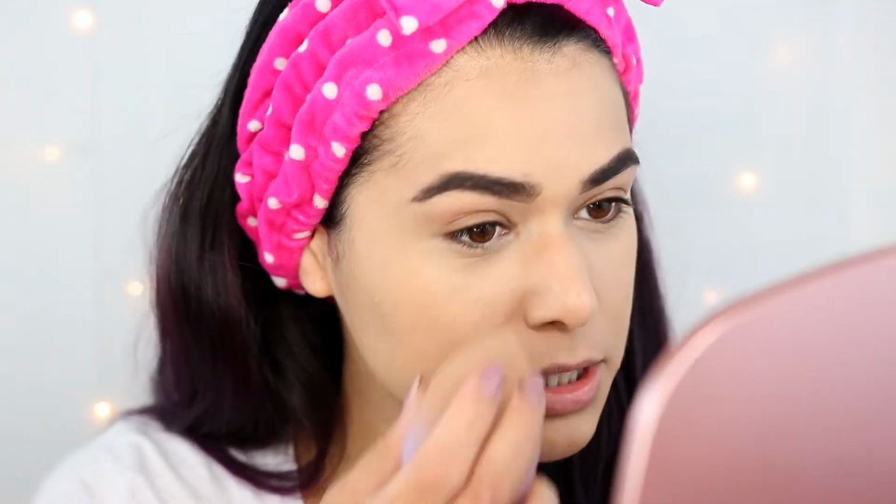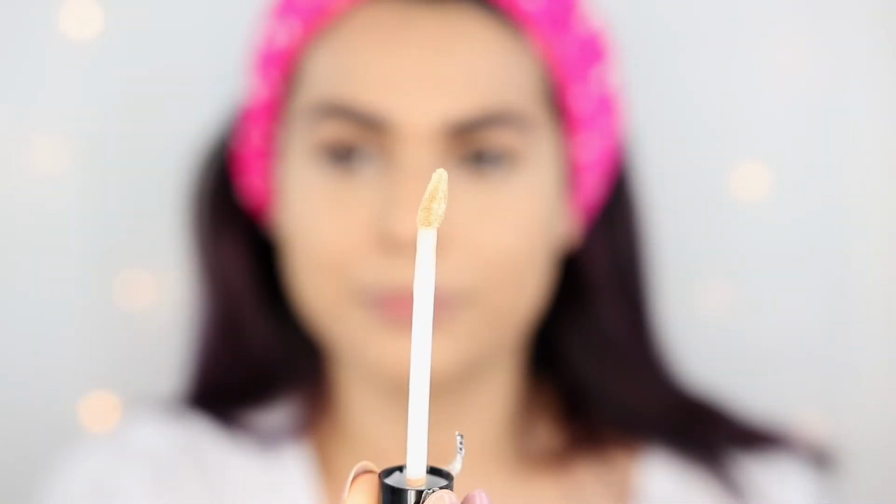It does not look cakey, it doesn't look dry, especially because I do have these lines right under my eyes. Sometimes concealer in that area can just be tricky, but this is looking pretty darn good. We'll check back in a few to see if it really settles into those lines. I wanna point out the concealer wand on this. It's almost like a liquid lipstick shape.